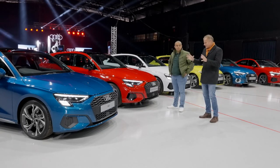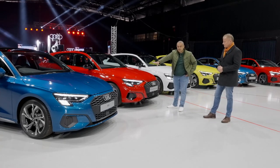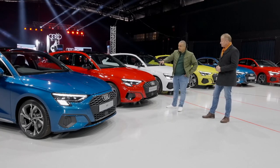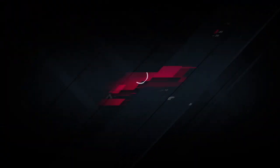But I think even as a standard spec, this car looks fantastic. I was just going to say that. I would be completely happy with this here. Yeah. Take it home now. Yeah. I'd be completely happy with that. It's beautiful. Don't get excited just yet, because we've got a few more options to show you.